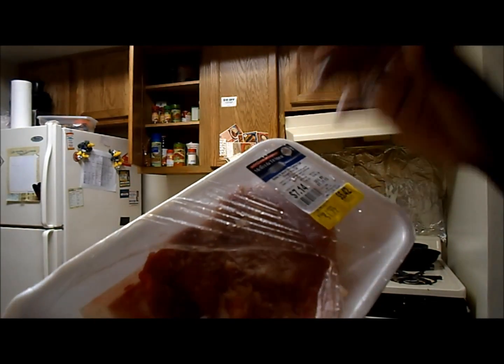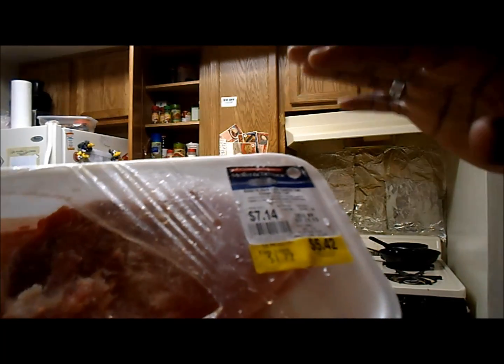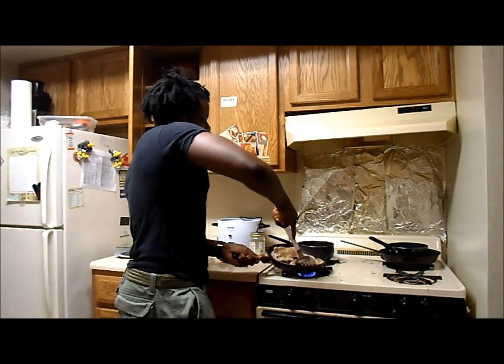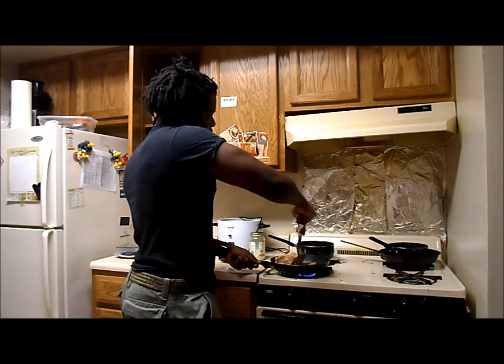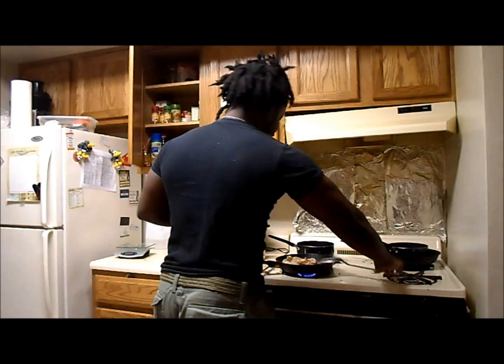Go to Kroger or Walmart and buy you one of these when they're on sale. You feel me? You're always going to have meats on sale. You guys know I have my fish days. I have my pork days. Today's my pork day, obviously. I have my chicken days to make sure I don't get tired of eating the same foods every day, so that I get to rotate my protein. Plus, I get different types of protein, which is great.